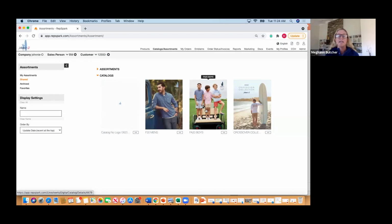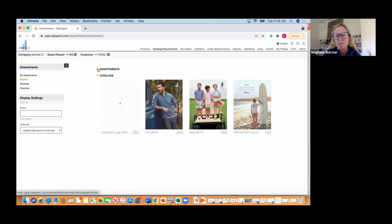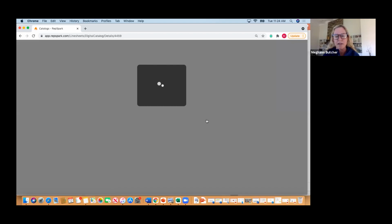Again, different brands let different people access different catalogs and assortments, but anything that would be shared with you would be here under the catalogs assortments in this shared area. And if you drop this one down, there may be different assortments that have been put together and shared with you specifically, or all buyers, all pro shops. So from here, I'm going to go ahead and click into my men's catalog.